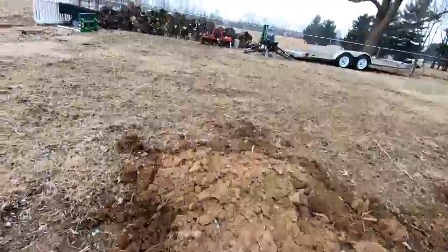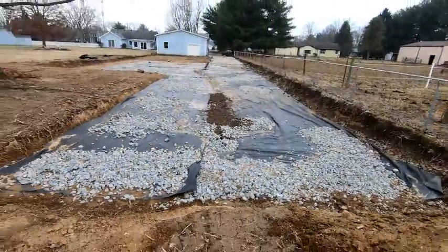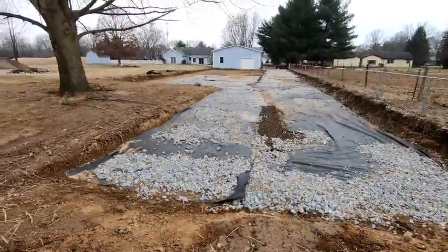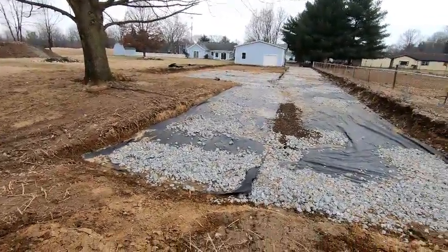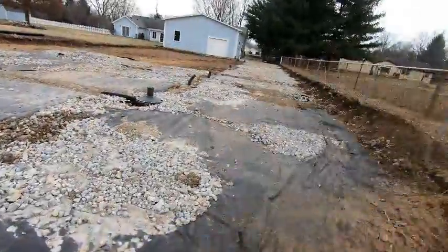Let's get another look. It's overcast today. It got up to about 40, but the wind has cooled off. It's supposed to snow overnight tonight. Supposed to get a couple inches of snow. Hopefully it's the last snow we see for the season.